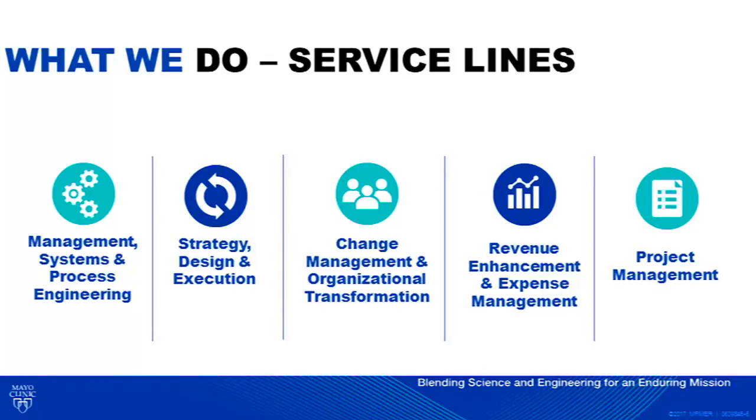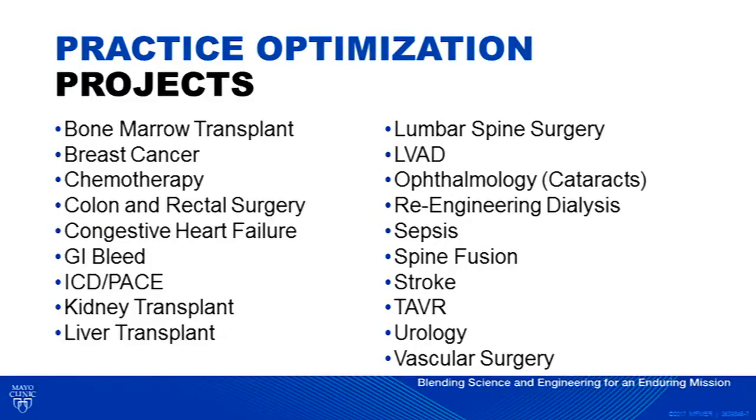Our next is Revenue Enhancement and Expense Management, where we work on business process redesign to decrease operational expense, improve supply chain efficiency, and identify new revenue opportunities. Our fifth is Project Management, where we utilize a structured and disciplined methodology project framework to deliver improvement plans to complex projects. And here's an example of some of the optimization projects that ME&C has worked on. You can see bone marrow transplant, chemotherapy, GI bleed. So there's several that we've worked on and been very successful with.